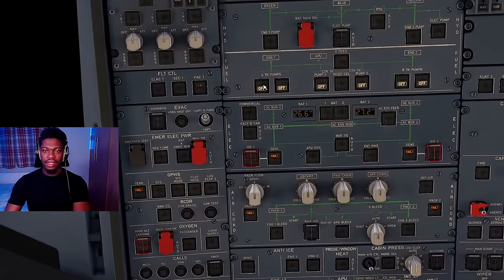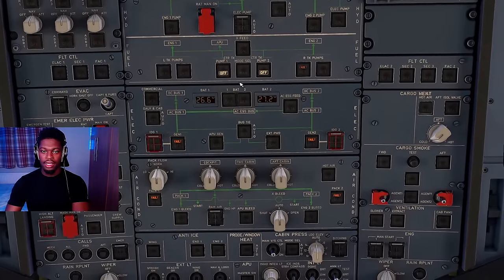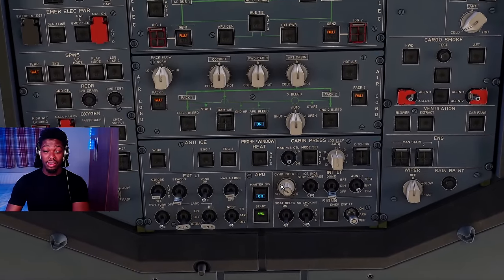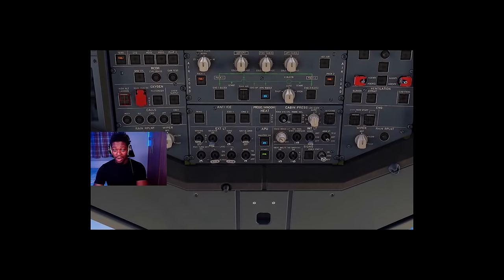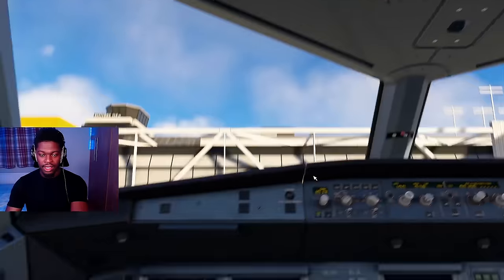Alright, something a little different today, man. Right, left pump, right pump here. We get to keep the center pumps on here. That's so different. To be honest, it's been a long time since I've ever started from the APU. Usually external power, but I guess things happen for a reason, you know. Right, let's have you set to the auto position here and see what side's on, because we do have fuel on board. Fantastic.